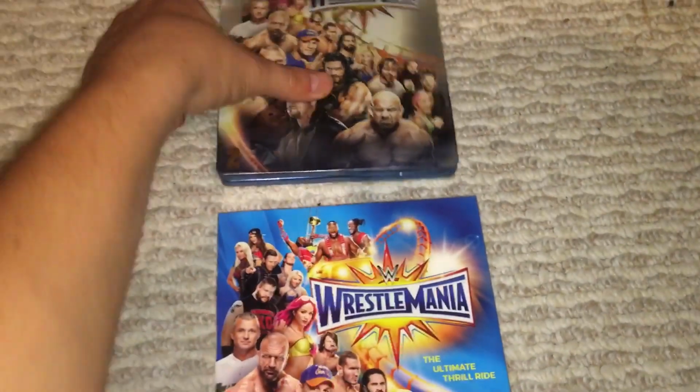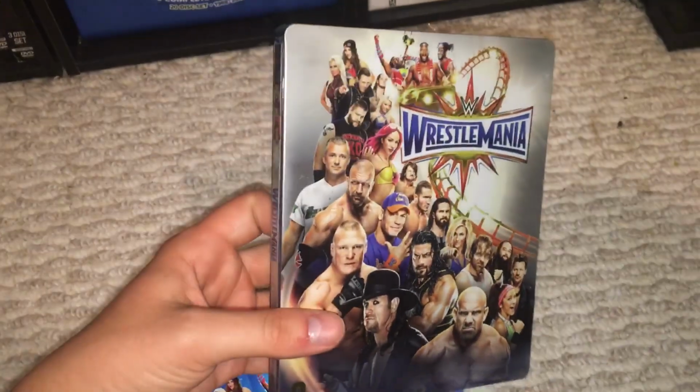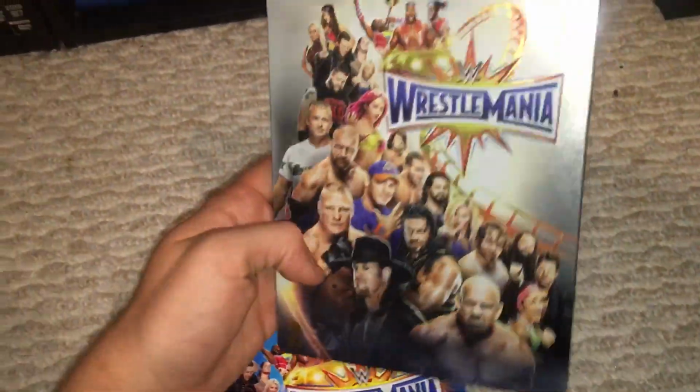And finally, we have WrestleMania 33. I'll just put the Steelbook above that. I love this Steelbook artwork, man. Awesome. Great stuff.